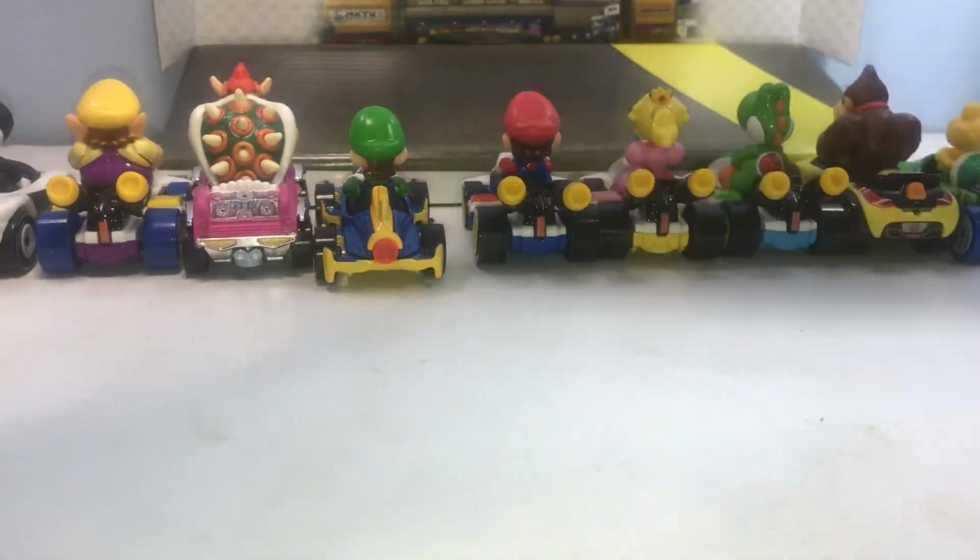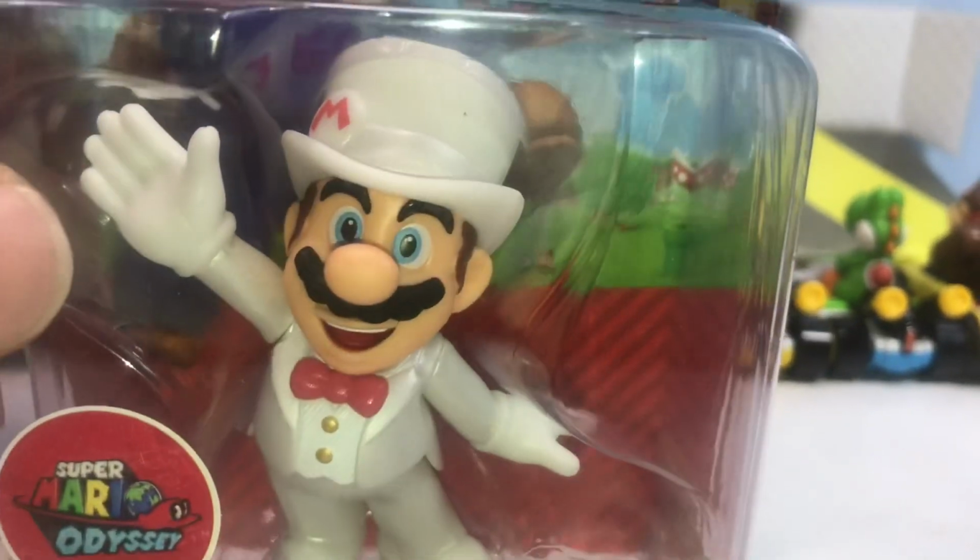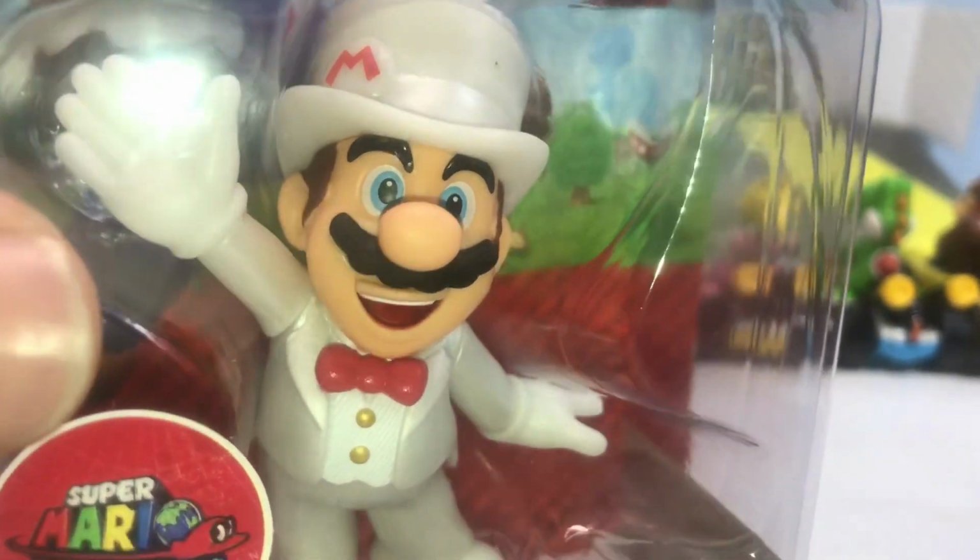Looks good. Now, let's get a quick look at these 4-inch figures here. Like I said, we have the Super Mario, the Jax, and the Mario Odyssey Wedding Mario outfit. Looks good.